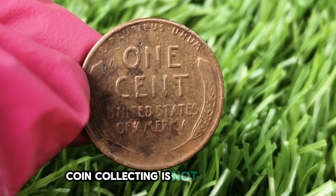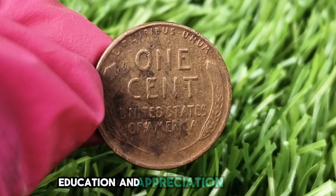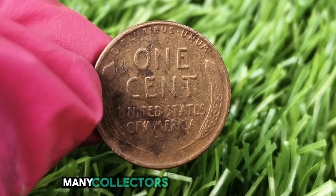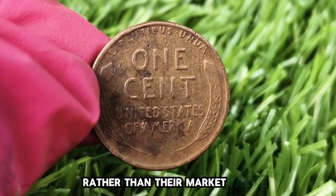Coin collecting is not solely about money. It is also about discovery, education, and appreciation for history. Many collectors treasure their coins because of the stories they represent rather than their market value.